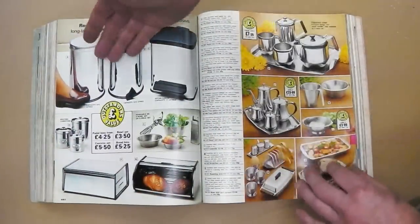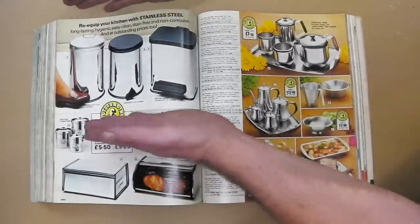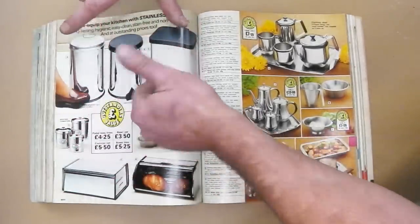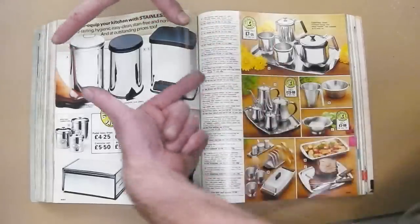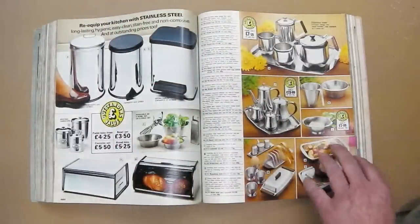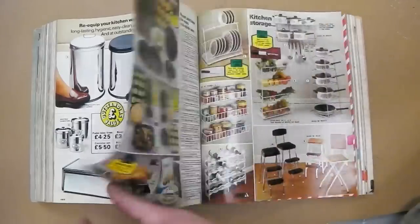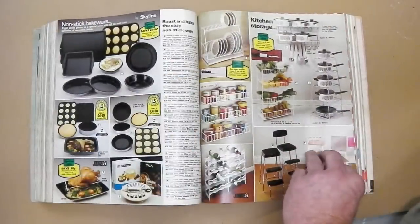Now let's talk bins. Stainless steel. This could be any time. I'm gonna frame it off. Go there, and that could be now. So we've not really advanced with the bins. Not really much of interest in the bins.